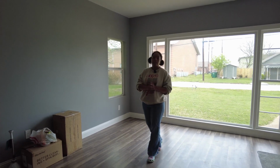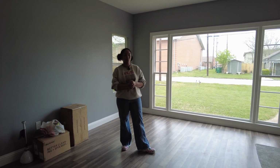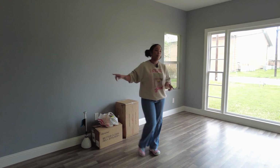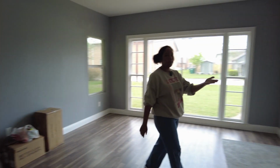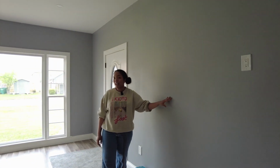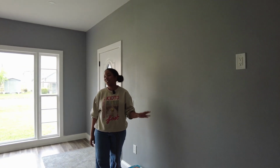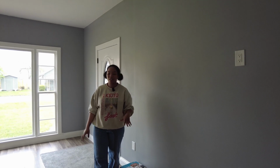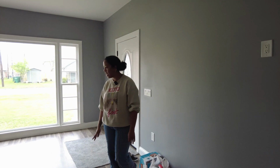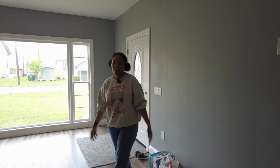So for the TV situation in this room, I'm not sure. I'll probably be putting the TV on this wall. And then if you look over to this wall, maybe we'll put the couch here. I haven't picked out a couch. There's no furniture yet, so I still have to order a couch and all that good stuff for the living room. I really do like the floors, so I think I'll keep the floors. I think they're nice.